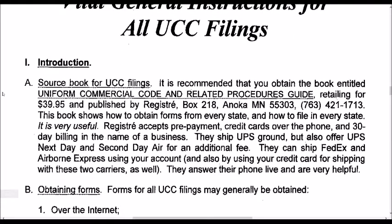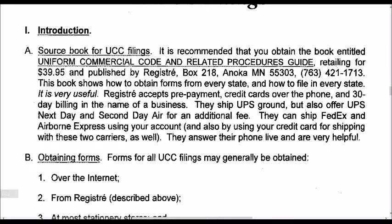1. Introduction. A source book for UCC filings. It is recommended that you obtain the book entitled Uniform Commercial Code and Related Procedures Guide, retailing for $39.95, and published by Registry, Box 218, Anoka, Minnesota 55303, and there's the rest of your numbers. This book shows how to obtain forms from every state and how to file in every state. It is very useful.